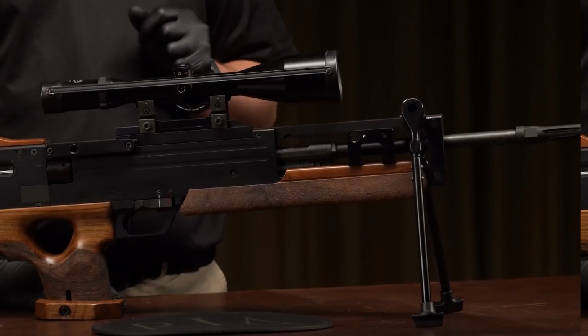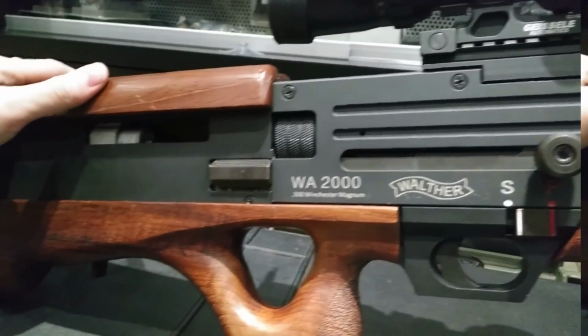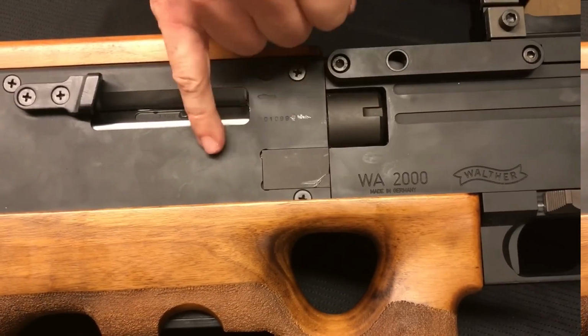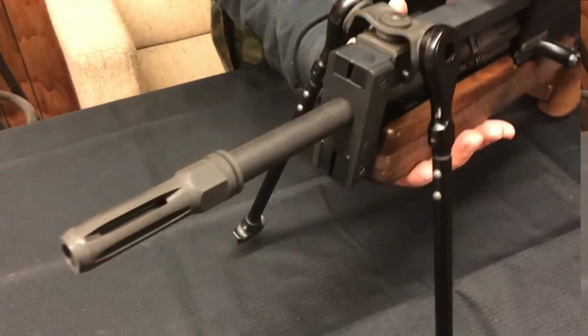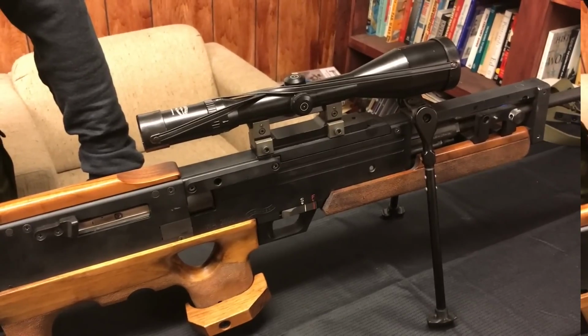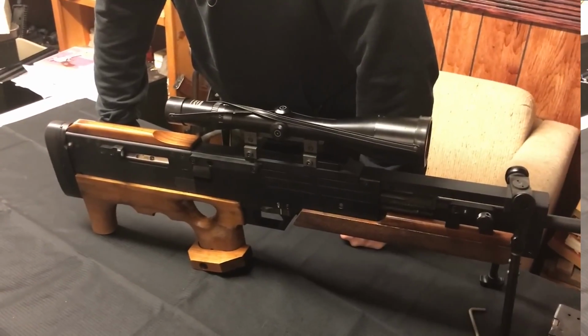However, due to limited production, high costs, and its fragile nature, fewer than 200 WA-2000 rifles were ever manufactured. Now, this iconic piece is going up for auction, with an expected price tag of around $40,000.